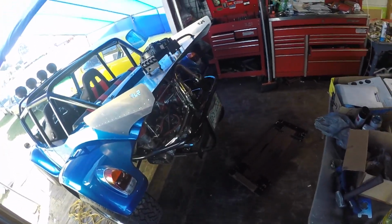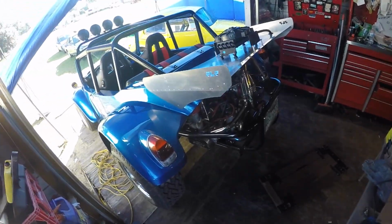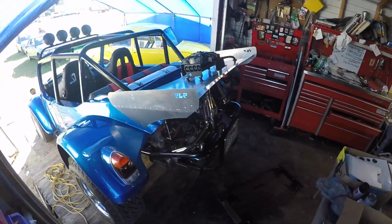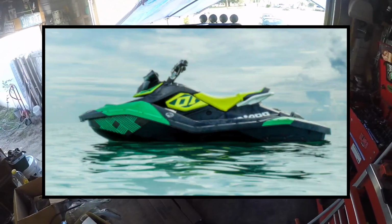We are going to take care of this bad boy, I tell you. Have some fun in this. Ski-doo is what he calls it, because like I said, he's from New Hampshire and he has a snowmobile shop. So of course, that's why he calls it the Ski-doo. But down here we call it the Sea-doo, you know, the little jet skis.